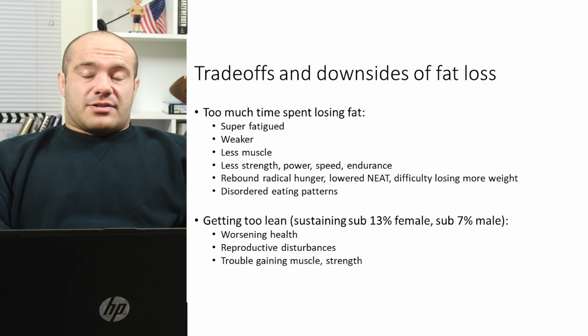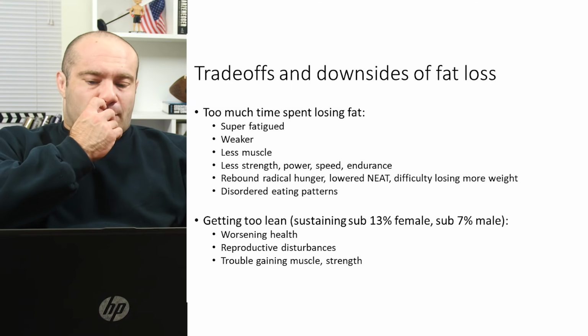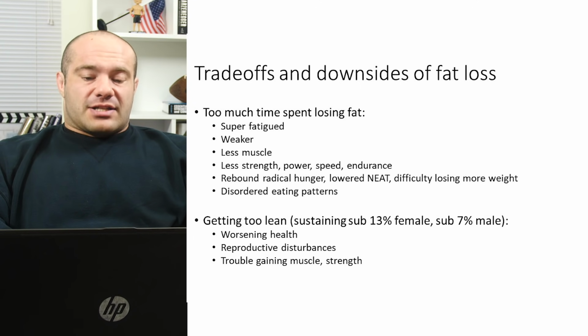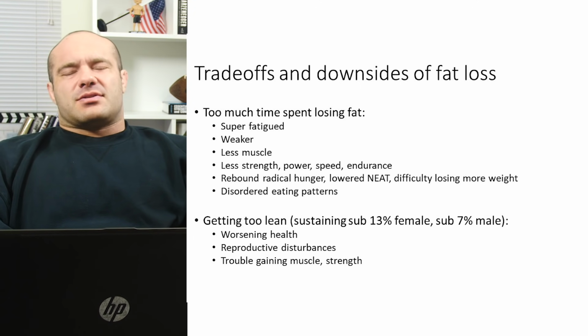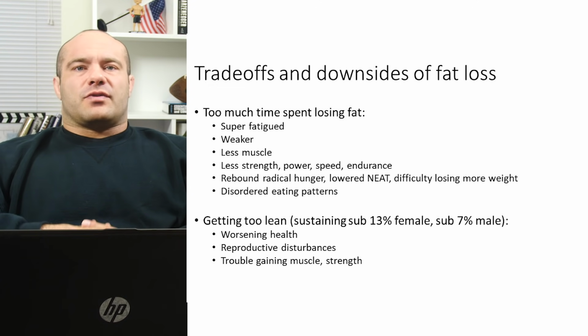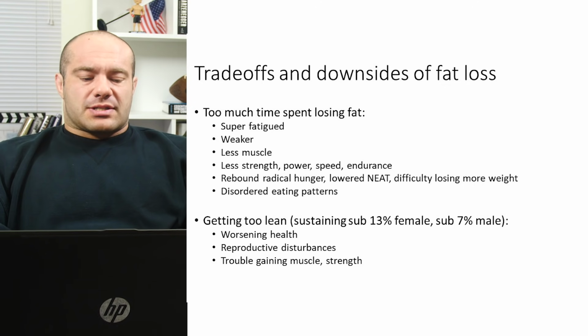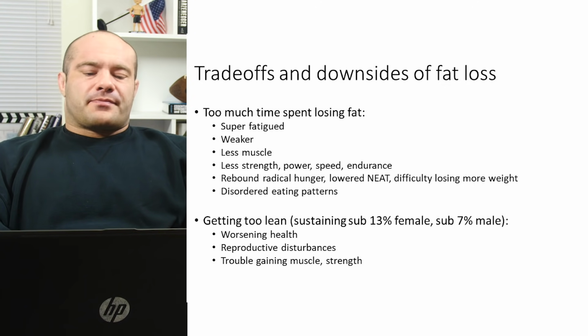And of course, that means you have a difficulty of losing more weight, which is what you sort of wanted. And it's a really, really bad deal, chance of rebounding weight. And of course, if you take this to really crazy extremes, you can develop some disordered eating patterns. Nothing good over here, right? So we have to make sure that if we lose fat, and we'll talk about this in time courses later, we're not doing it too much at a time or for too long.